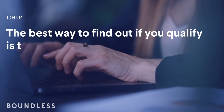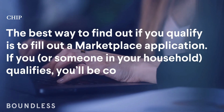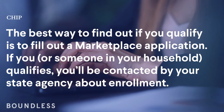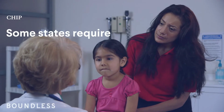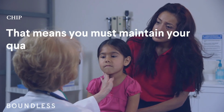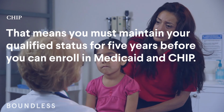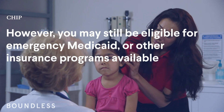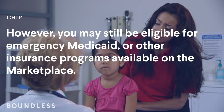The best way to find out if you qualify is to fill out a Marketplace application. If you or someone in your household qualifies, you'll be contacted by your state agency about enrollment. Some states require a 5-year waiting period for some lawfully present immigrants. That means you must maintain your qualified status for 5 years before you can enroll in Medicaid and CHIP. However, you may still be eligible for emergency Medicaid or other insurance programs available on the Marketplace.